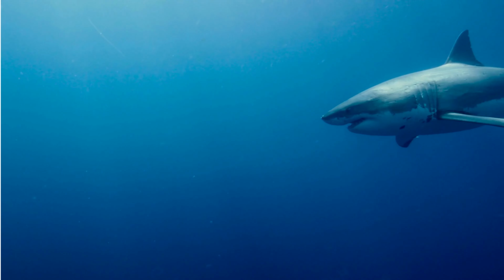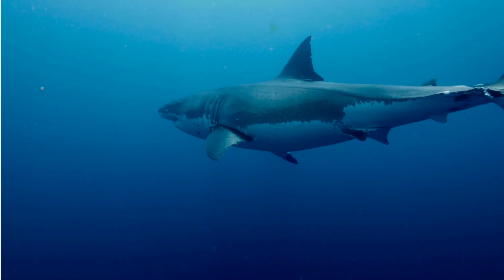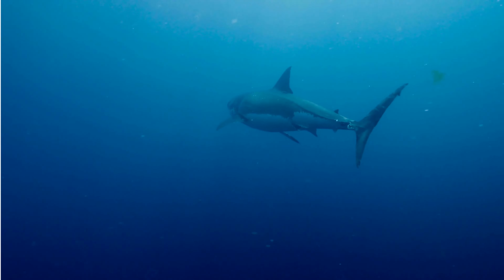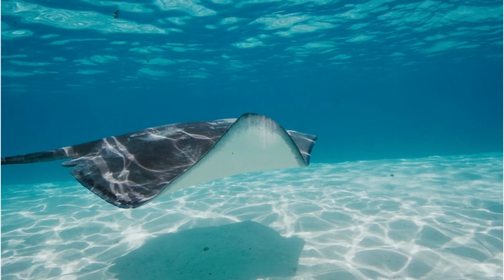Finally, in some species of sharks and rays, the embryos develop within a leathery or membranous sac that is attached to the mother's uterus. There is no true umbilical cord, but the sac provides the developing embryo with nutrients and oxygen. After hatching, the young shark or ray will swim away from the mother and fend for itself.